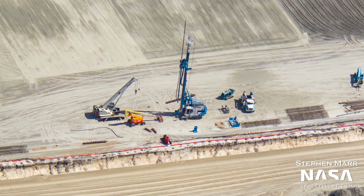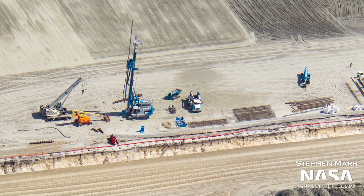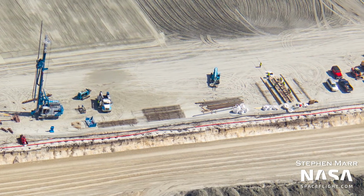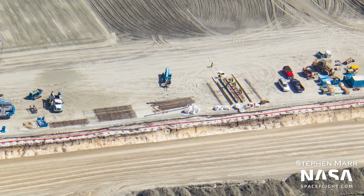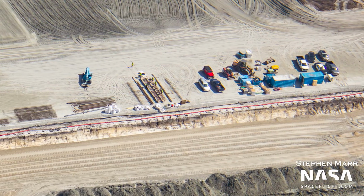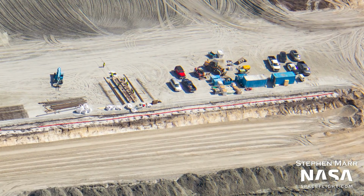Workers are preparing to drive piles on the westernmost edge of the site. Piles are long supports, typically steel and concrete, that are driven tens of feet into the ground to provide a firm footing. This is especially necessary given the wetlands that Kennedy Space Center resides on. Pilings must be drilled into bedrock to get a stable foundation.